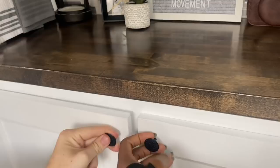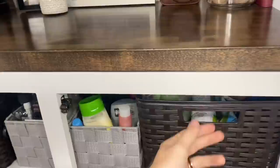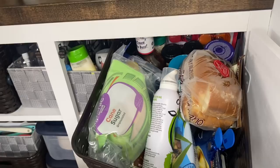Okay, so down here in our bottom cabinet, this is actually where we keep the rest of our dry foods. We have our pantry basket up above, and we just keep like sugar and oil to cook with, and peanut butter and jelly, some bread, and of course we have that barbecue sauce.